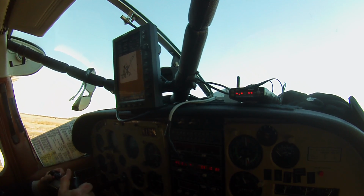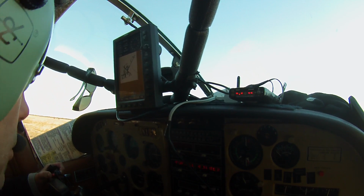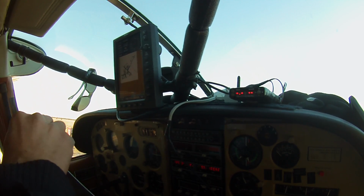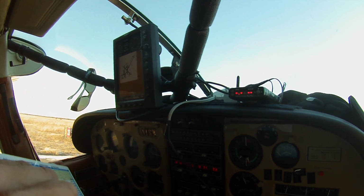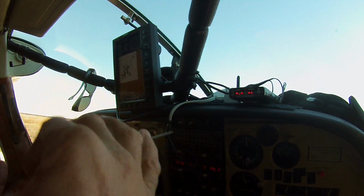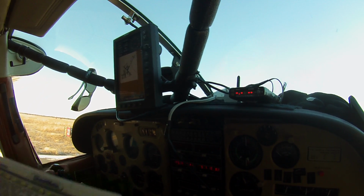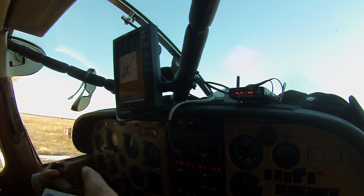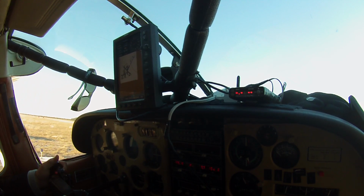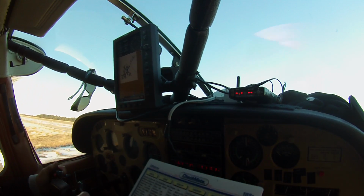Gabreski Tower, ready for takeoff, straight northwest. Go ahead, make sure this is good. Gabreski Tower, Cessna 1 Romeo Mike, ready for takeoff at 33. I forgot. Cessna 1 Romeo Mike, Roger, runway 33, wind 310 at 10, good for takeoff, on course approved. 1 Romeo Mike, cleared for takeoff, northwest departure. Roger, on course approved. Takeoff's approved.